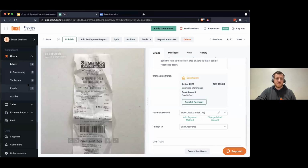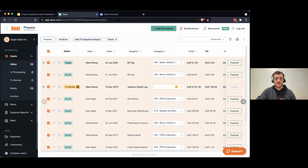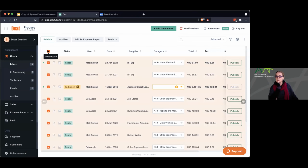So if they've got a desktop system, the only question is whether they can upload from a CSV. For example, in Prepare, if I select all of these items, I can export this out into a CSV file. So they don't have to be connected to a general ledger file. You can upload the chart of accounts manually, and then I can download this as an export. As long as the desktop system can receive a CSV file, you should save a lot of time with that. That's great. I never even thought about that, to be honest. Thanks for that question. That's great to know.